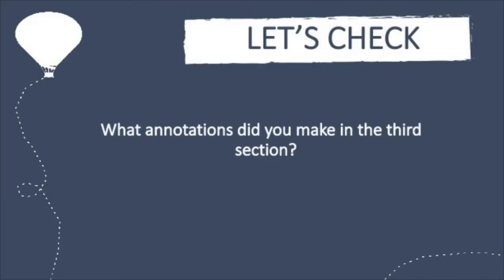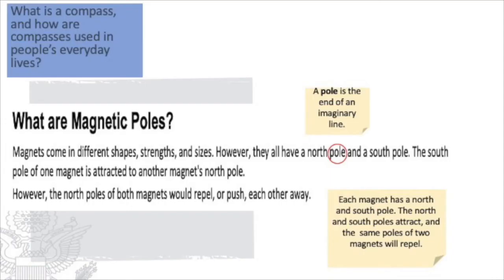What annotations did you make in the third section? In this section, what are magnetic poles? I circled the word pole. That word was new or unfamiliar. I read the sentences around the word and I was able to come up with a definition. A pole is the end of an imaginary line.